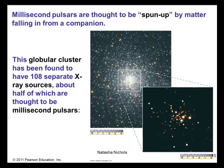This dense core of cluster 47 Tucani, shown in frame A, harbors more than 100 separate X-ray sources. More than half of these are thought to be millisecond pulsars, so they're not as unusual as we thought, and they're still accreting small amounts of gas from their companions after an earlier period of mass transfer spun them up to millisecond speeds. So we're talking about unimaginable speeds. They're rotating extremely fast.